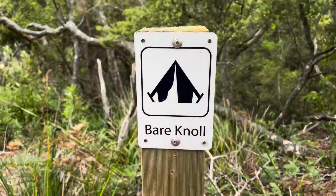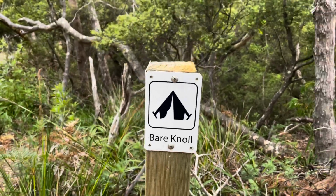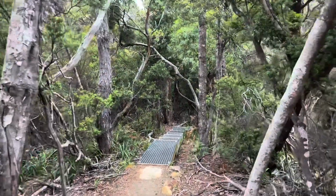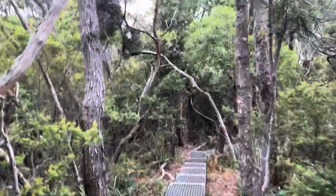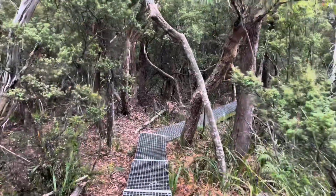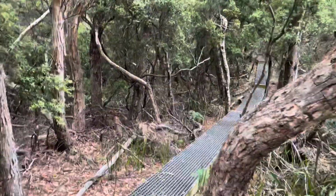Looks like I've arrived at the campsite. 2.5 hours. 8.2k so far. I think there's a little bit more to go. I had a few stops and rests on the way, so I probably could have done it in 2, but I'm not complaining. 2.5 hours, pretty easy walk.